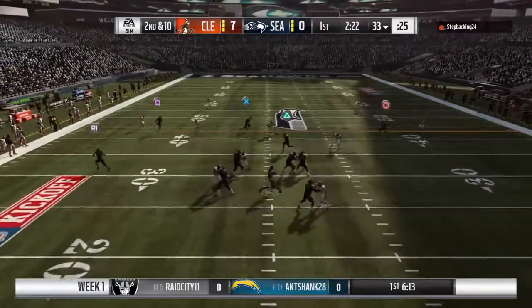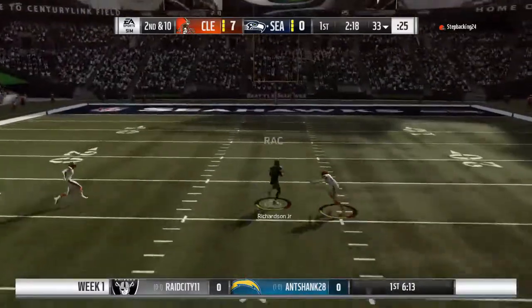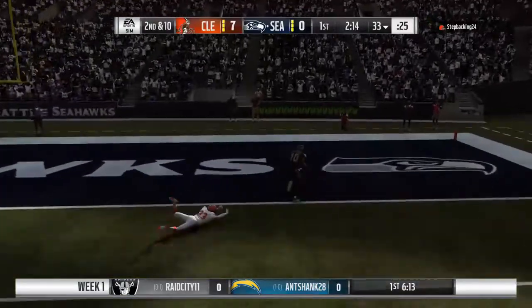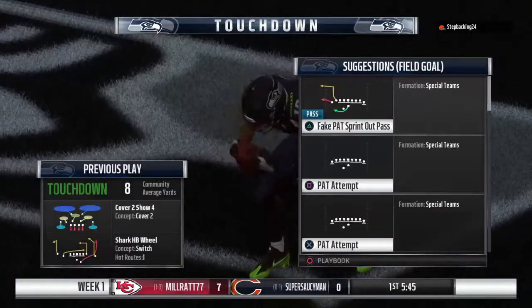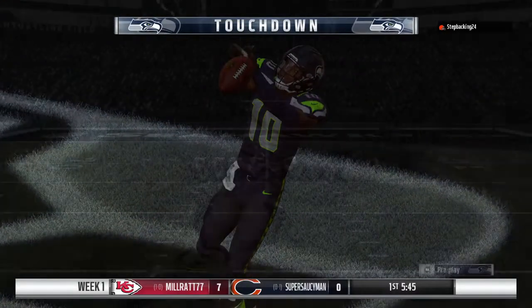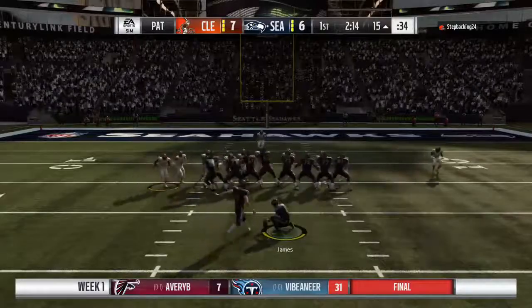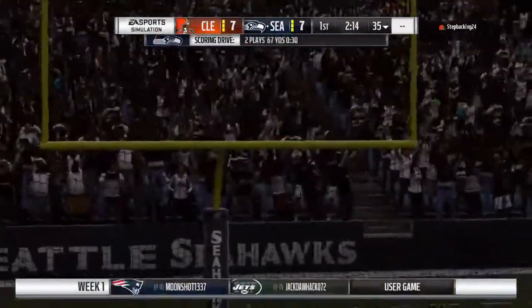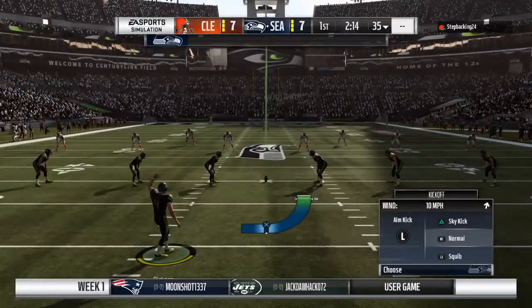On 2nd down, here's Wilson. Flushed out right. Now on the run. He'll throw it back. And that's caught inside the 30. And all the way in. Touchdown, Seattle. Paul Richardson, 67 yards. And the Seahawks just an extra point away from tying this thing up. Gano the extra point. And we are tied at 7.